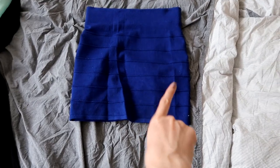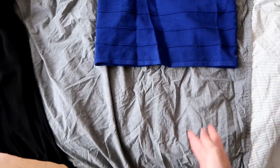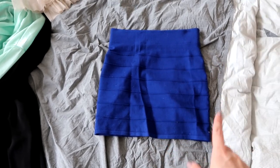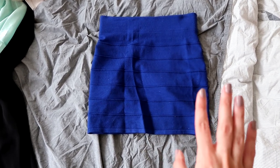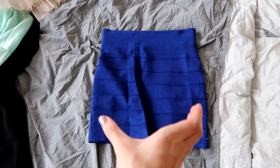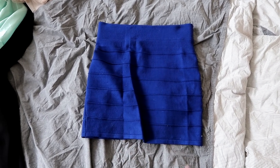Now, this skirt is a similar story. I would have adored this if it was longer, like knee length, but it is so short. I actually remember this being longer too, but I also remember putting it on a few times and thinking, wow, it's way too short for this outfit. But I'm pretty sure it's gonna be way too short for every outfit. It's just too short for me. And it's like a bodycon skirt, so with it being so tight and hitting like mid-thigh, I just feel like it's a little bit inappropriate and I don't feel comfortable wearing it.